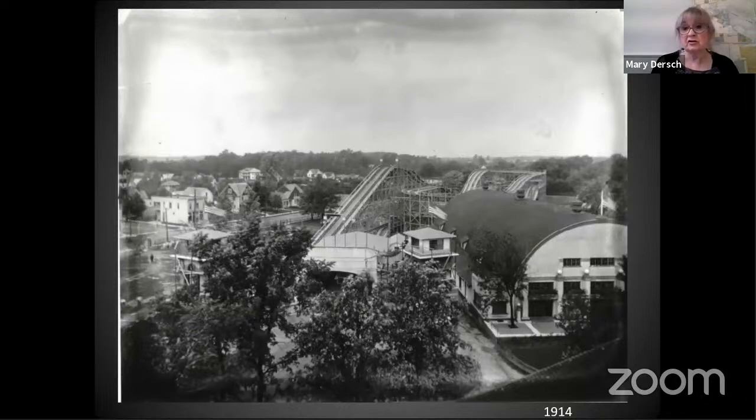But he was the manager of Ramona Park, and he helped, along with Orrin Stair, who was another manager, really build Ramona Park into what it came to be. This is a photograph here from 1914, and I like to show this to the second graders. I like to show it to anybody who's listening to a local history and wants to learn.